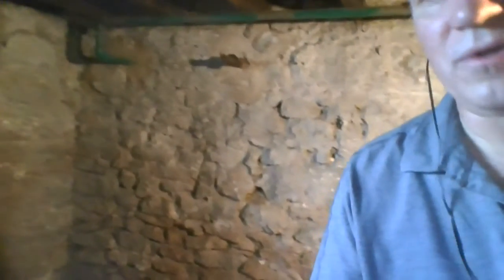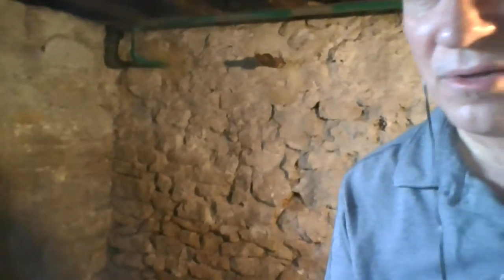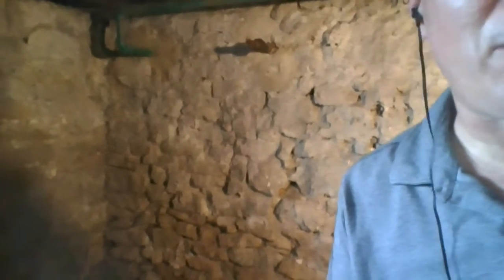So this is an older house built in 1900, and it has a very old foundation wall. It's not concrete; it's actually stone and mortar. And if you look back here on the wall, what you're going to start seeing is big holes. And that's the effect of water getting into the foundation. So the water from the outside isn't shoved away from the foundation, it's actually draining towards the foundation and through the foundation. And let me show you down here.